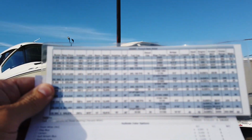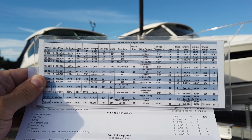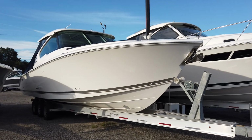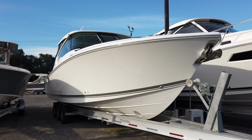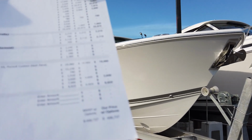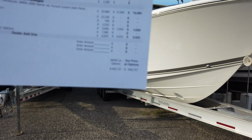Sorry, get it on camera. Focus. That's all the models Pursuit offers right now. Lengths, widths, weights, horsepowers, capacities, our cheat sheet for boat shows and whatnot. This boat starting MSRP is $331,050, and this boat as equipped, focus. It's not gonna focus.